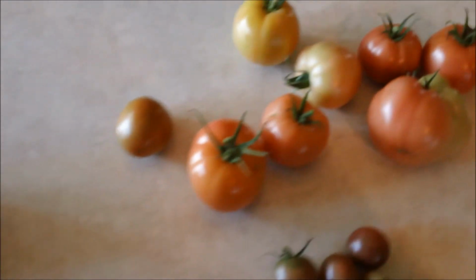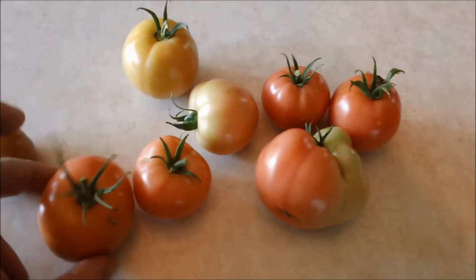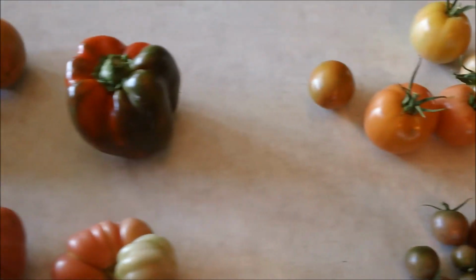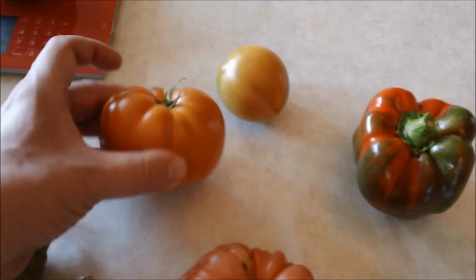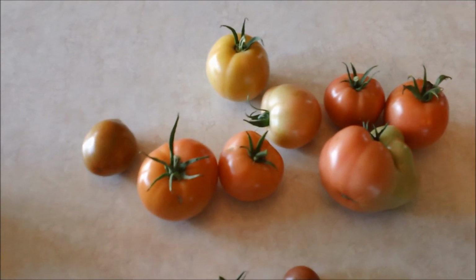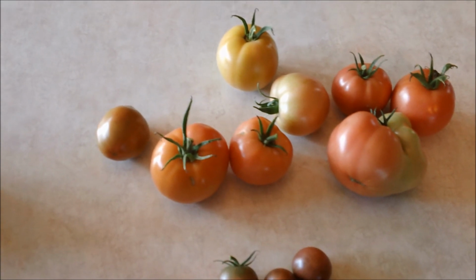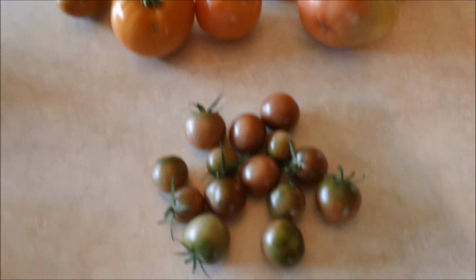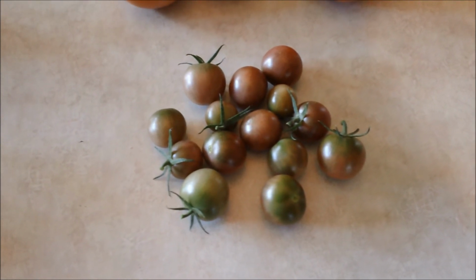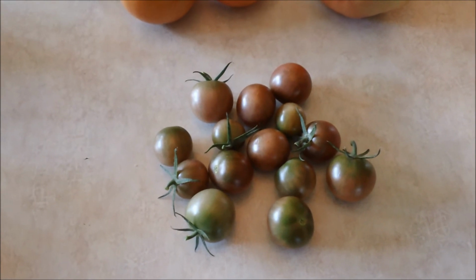And I think this is my Early Wonder. I'm not sure. They're all right, you know. But I'd rather have plants with tomatoes that look like this instead. So I'm not going to mess around with that anymore. It's going to be Big Beef, first prize, and maybe one more type of hybrid that's big. Here's my Black Cherries. Again, I'd recommend that to anybody. They taste wonderful. Extreme tomato flavor, if that's what you're looking for.